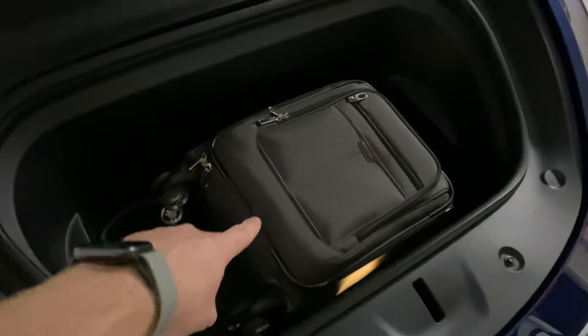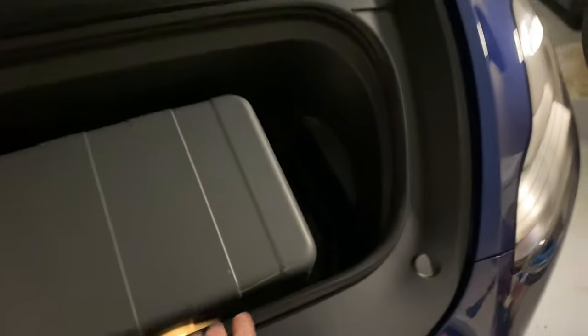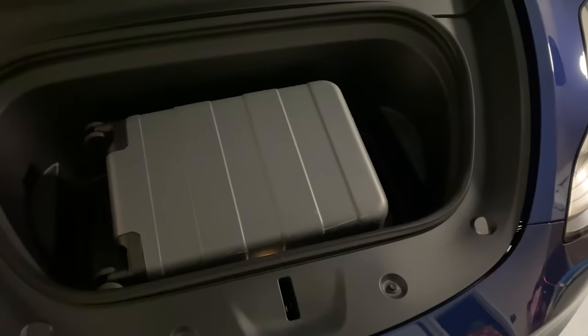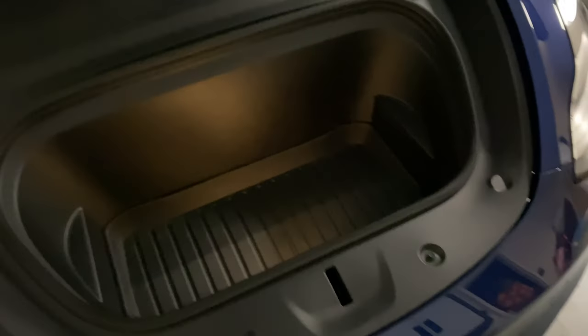So that same bag that just barely squeezed in the Model 3 fits no problem in the Model Y. Got lots of extra space here on either side. And a more normal size carry-on also fits no problem and could close. I think I'm gonna need this bag for the trunk, so I'm gonna go ahead and leave it out of the frunk here for now. But just note that one carry-on size bag easily fits in the frunk of the Model Y.